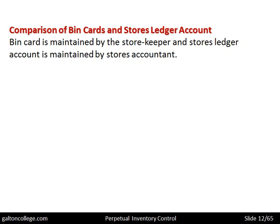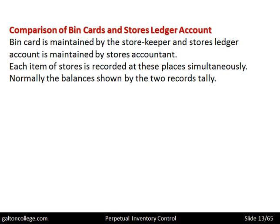So the bin cards are generally maintained by the storekeeper, and the store's ledger account is maintained by a store's accountant, who will monitor the amounts that should be in stock, and then the two can be compared. Each item of stores is recorded at these places simultaneously. Normally the balances shown by the two records tally. They should be the same, with transactions recorded simultaneously at two different points. And again, the balances should accord. If there's an imbalance between the two, then something has gone wrong, and that warrants investigation.